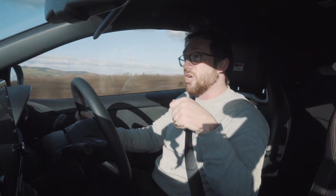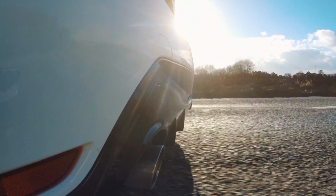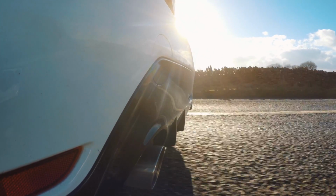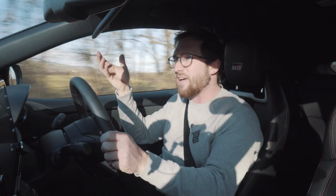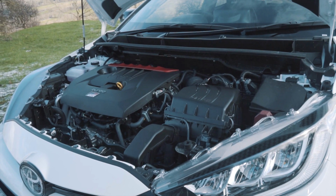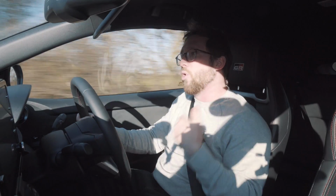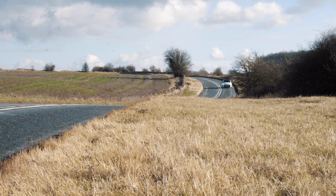Now, Litchfield are just developing an exhaust for it, and that should be with us soon. They're also trying to crack the ECU to be able to put loads more power in it. This has just got a small tweak in it at the moment, so we've got 300 horsepower over the normal 257, 260. And I can honestly say, even in this, guys, it's not necessarily wanting for more power, but it feels like the engine could be freed up a little bit more, which is what they're going to try and do.